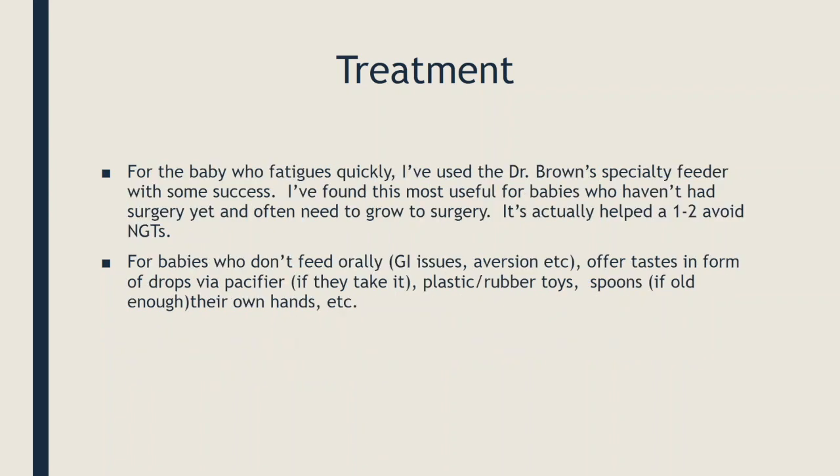For the baby who fatigues quickly, I've used the Dr. Brown specialty feeder with some success. I've found it most useful for babies who haven't had surgery yet and they're just needing to grow to get to surgery. And I've had 1 to 2 where it's actually helped to avoid a feeding tube. So the parents have been incredibly excited about that.